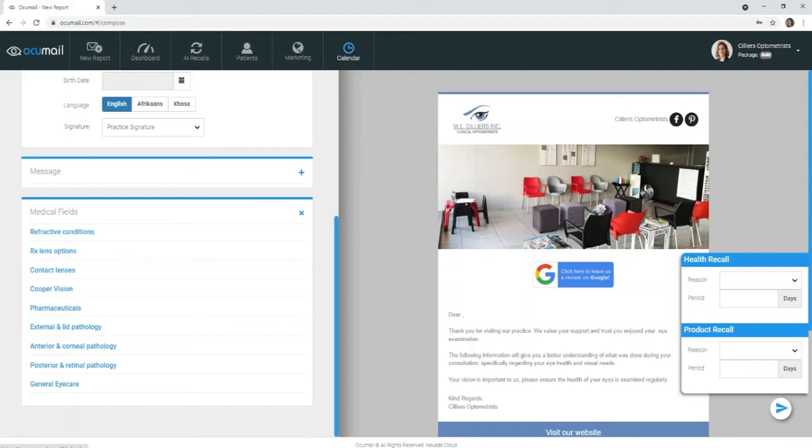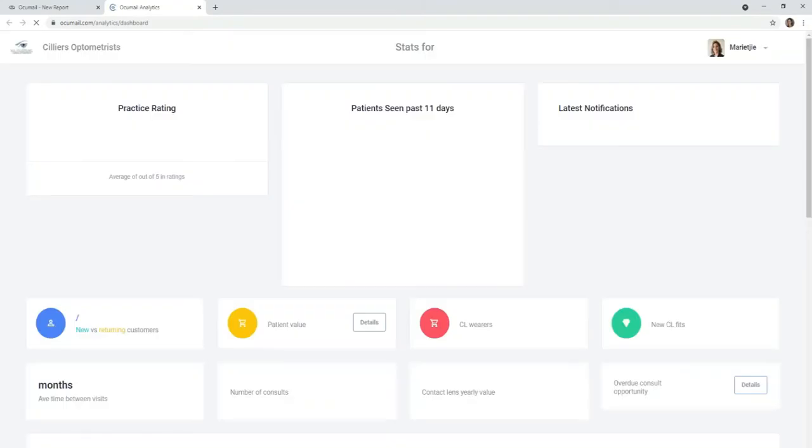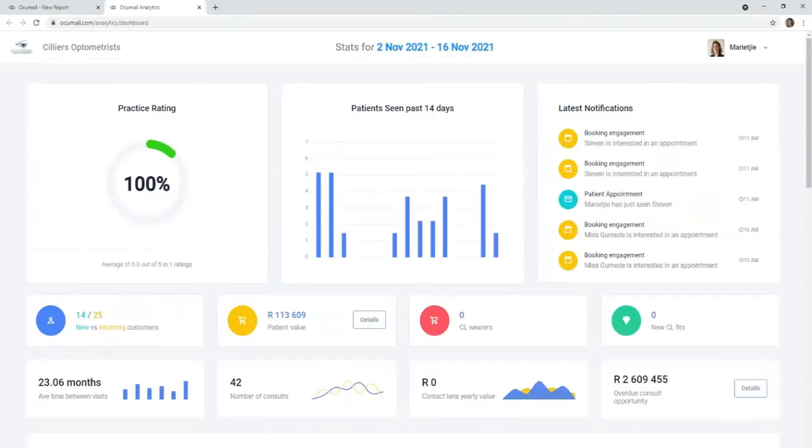The calendar is also there for booking appointments, and it is also available online. So your patients can actually go via your link and book their appointments directly through OcuMail online. But the thing that I want to show you now is I actually want to show you the analytics. You need to see in terms of value what this can do for your business. OcuMail can grow your business exponentially.